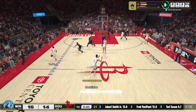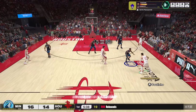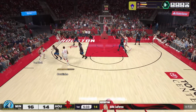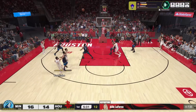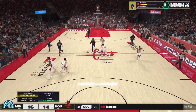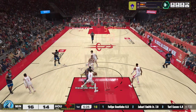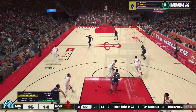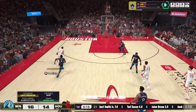Let's check in with our reporter, Allie LaForce. I did get a chance to speak with Houston's head coach. I asked him how Rudy Gobert alters their usual game plan. Coach acknowledged that he's a factor and said Rudy definitely demands more from us offensively. We have to be careful where we put our shooters with him waiting for swats. Coach thinks intelligent offense is what it takes to beat Gobert. Back to you. Thank you for that, Allie.